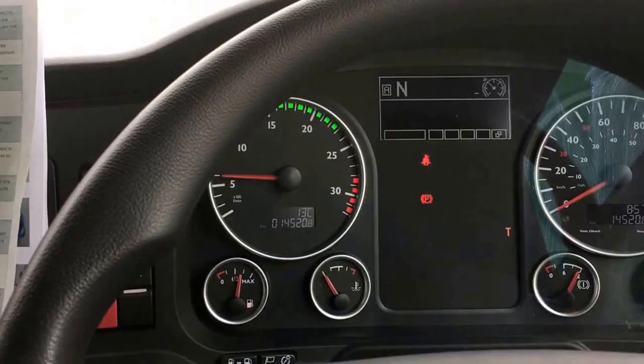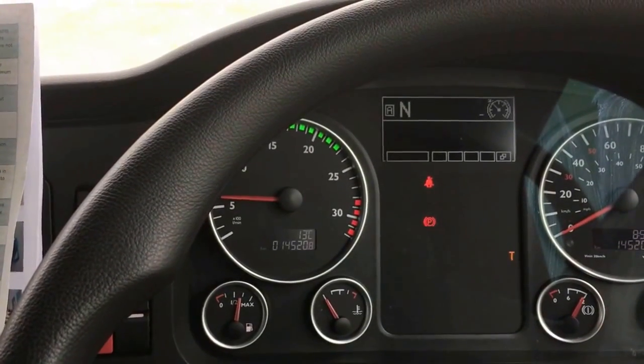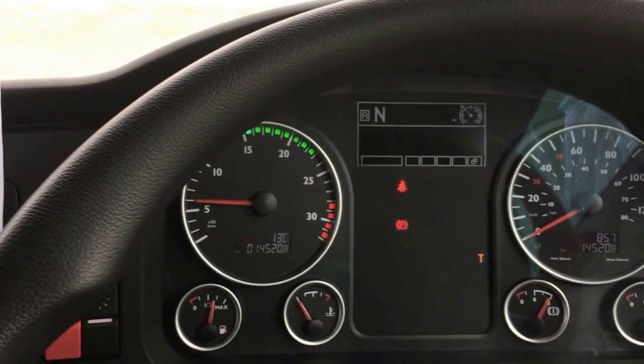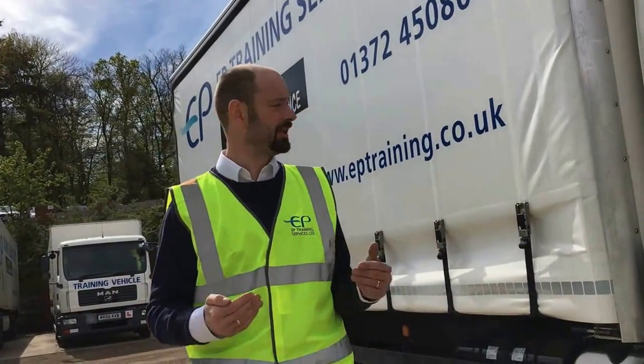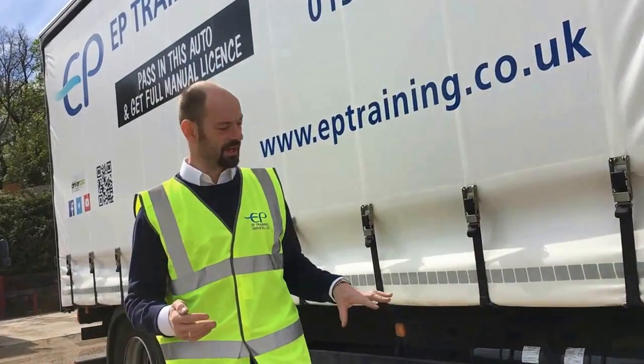Alternatively, turning the steering wheel just after moving off will give an immediate indication that the power assisted steering is working. Okay, another one could be, tell me about the condition of the body of the vehicle.